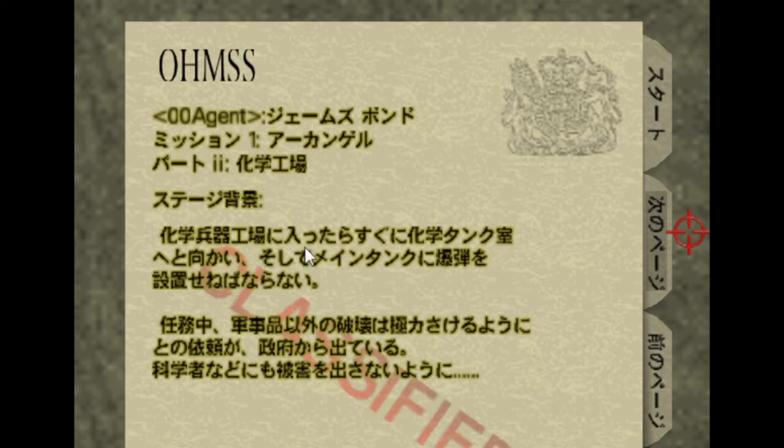Let's go on. Soshite, then main tank ni bakudan wo, that's bomb or mine in this case. We've got like remote mines, haven't we? So it's like an exploding, what's the word? Exploding ammunition or bomb, bakudan. Exploding like shell, exploding bullet, I suppose, but it just means bomb. Bakudan wo sechi, that just means to like stick to or to set, I suppose. So rather than set, they've chosen to say sechi this time for some reason. Sechi seneba naranai.